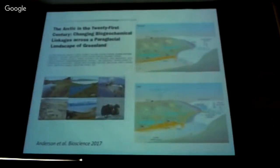And so one of the first products that came out of this group was a paper in BioScience. It's a synthesis paper that essentially integrates what we know across this landscape and thinking about how the system has been changing during the 20th century and what sorts of changes we might expect to see over the next 100 years. So that's partly what's depicted in this conceptual diagram here, just thinking about some of the changes we might anticipate here. And thinking about some of the linkages across the system and how those might change as well.